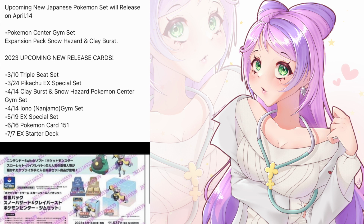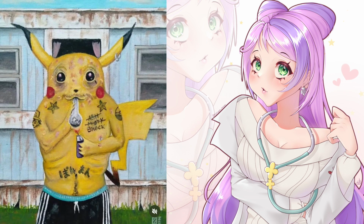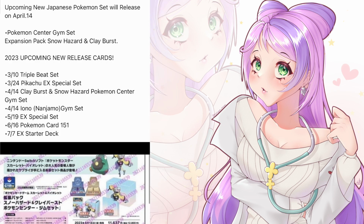Also for 2023, we have some upcoming new release cards. So for March 10th, we're going to have the Triple Beat set. March 24th, Pikachu EX special set. You know I got to get that right. My boy Pikachu is going to be hot, going to be fire. I'm going to be getting that. And then we have April 14th, Clay Burst and Snow Hazard Pokemon Center Gym set. April 14th, we have the Lono Nanjamo Gym set. So another cool looking gym set. Then we have May 19th, the EX special set. June 16th, Pokemon Card 151, and then July 7th, EX Starter Deck.